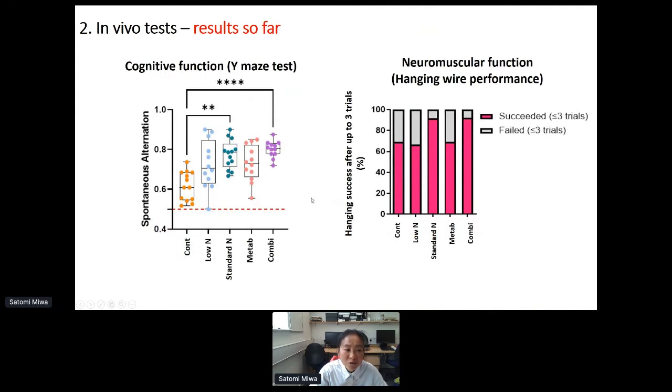We also looked at cognitive function by Y-maze test, looking at spontaneous alternation, a short-term memory test. Now, the higher the score, the better. You can see the standard nabitoclax dose, this one, and the combination therapy outperform other groups, especially the controls.